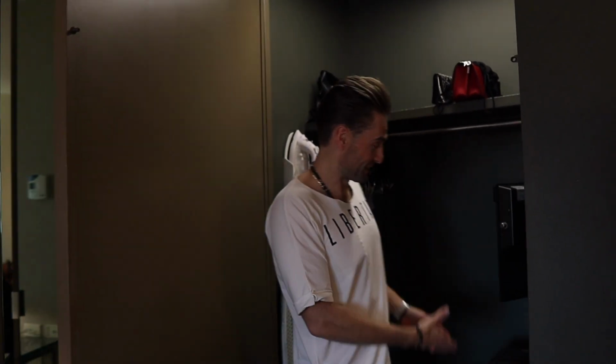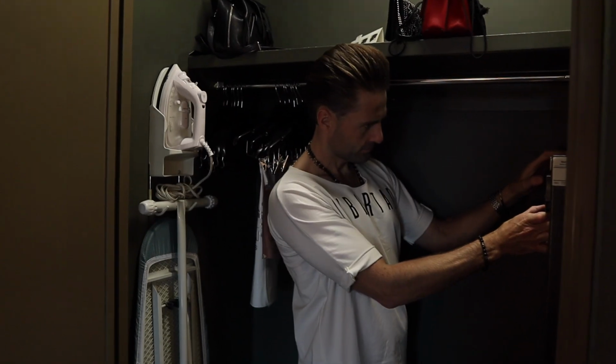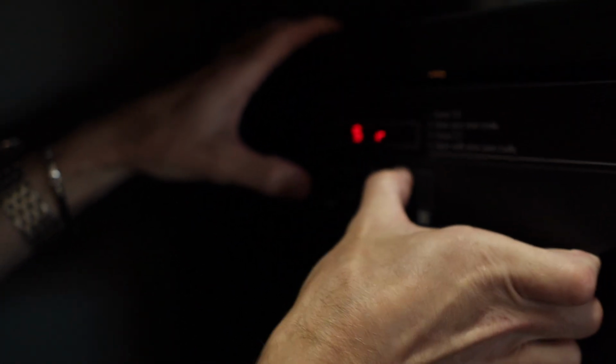Why did you hide? Because the closet is so big. What's up? I can close it. Sorry, I think it doesn't work. It's not working. So sometimes you need to take your valuables with you.